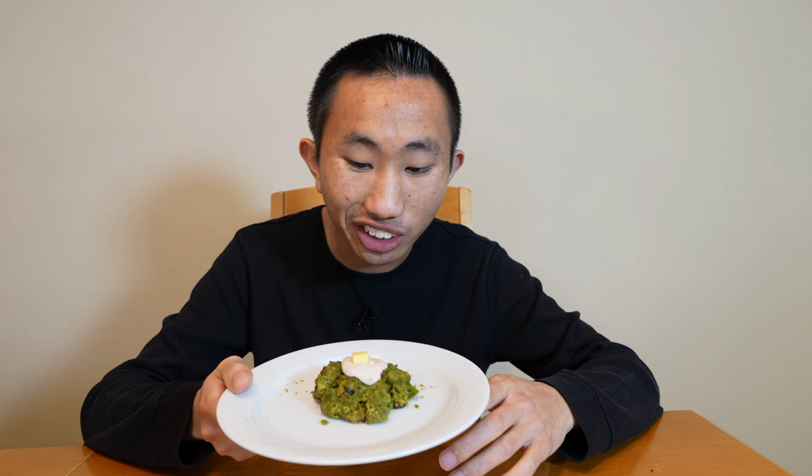I actually didn't try any of it, but I think it's supposed to be for when you reheat these cookies and then it'll just melt over the cookie.